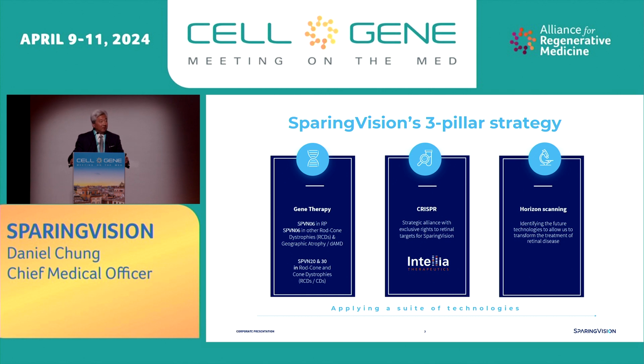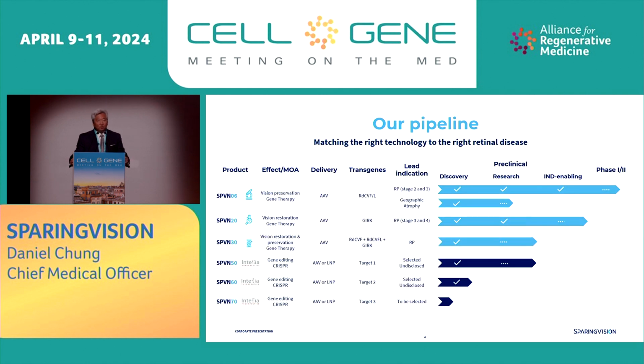Eventually, the idea is combining some of these transgenes together so we have a restorative effect, then a protective effect on top of that. Our second arm is something we're very excited about as well, and this is our collaboration with CRISPR Therapeutics. We have 3 targets that we'll be doing gene editing for in the ocular space, and those are moving forward. And the other thing is we're always looking at how to advance the field, whether it's technologies or indications or things of that nature. We're very opportunistic.